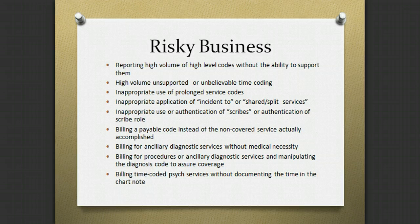So we're just going to talk a little bit about some of the risky business about errors, and making sure that you actually have some strategies for doing your internal monitoring and auditing of what's in your EHR and what you're billing. Some of the areas for high risk are the high volume of high level codes without the ability to support them. So making sure that you have your documentation and that you're actually able to access it and send it out if it's being requested.